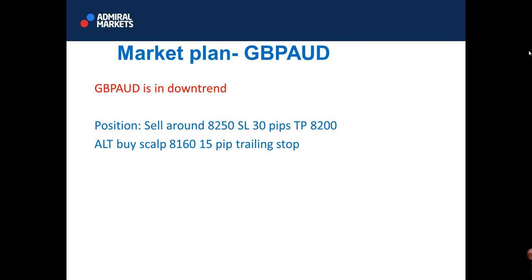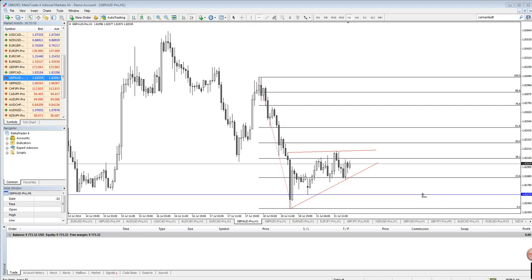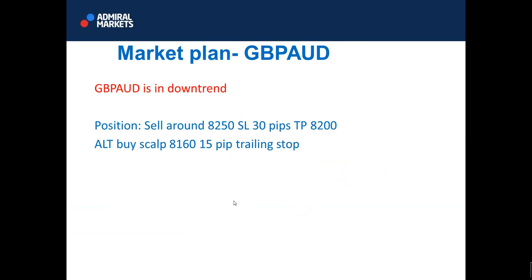But as always, I'm advising you to use a trailing stop. A buy scalp is the alternative trade if the price goes down, 81.60 with a 15 pip trailing stop. If the price goes to 81.60, that will be a level for a potential buy trade. Double bottom here, okay? So probably this level is protected, and I'm counting on that level being protected. So I will be buying here for a swing scalp, but I will be selling with a trailing stop, possible intraday setup. Okay? Now, if you have any questions, do not hesitate to ask me.